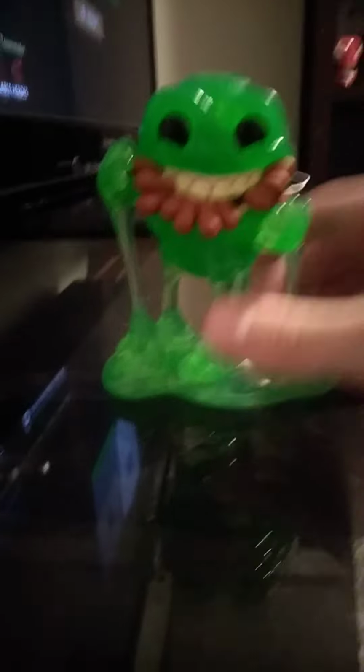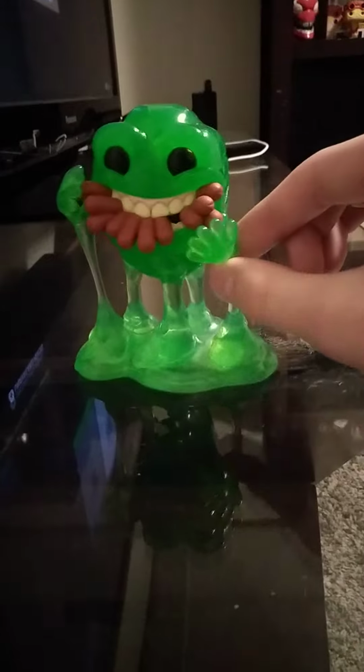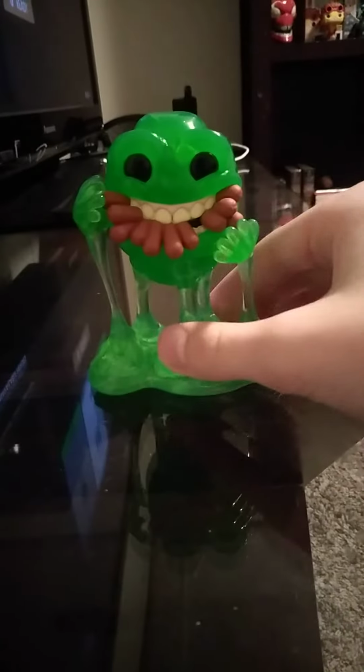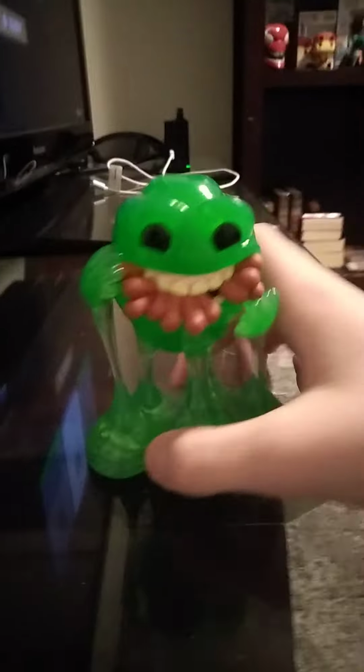Like how it has a really big stand. It's cool how the slime holds him up on the thing. It's a very cool Pop. One of my favorites that I've gotten from Walmart, actually. It's my favorite that I've gotten from Walmart.